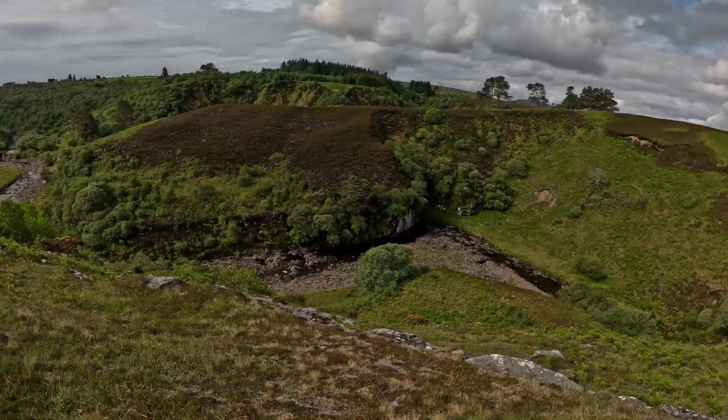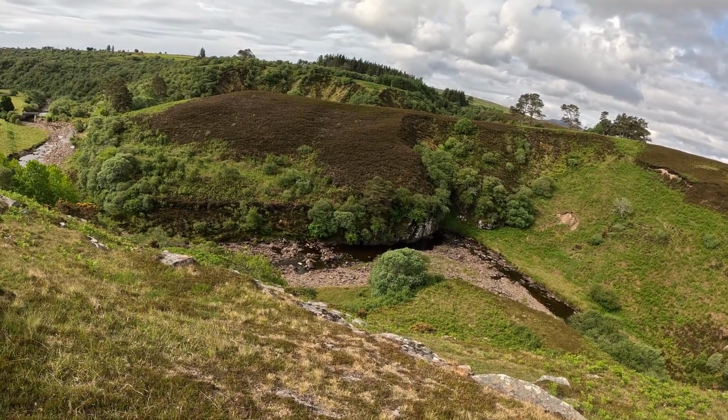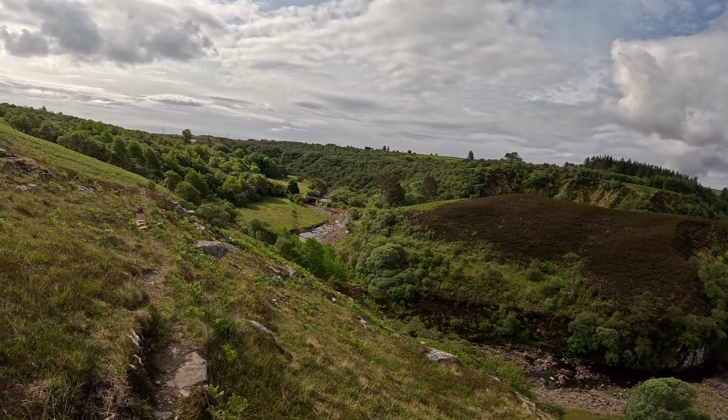There's some beautiful views at the top of this hill. Oh my god, was that steep. I'm still puffing away. I'm really unfit. My goodness. If you look down there, the water level's not too high, but there's a bit of a valley. You can see the other bridge I was just at. But wow.